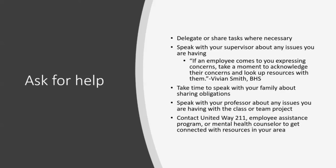Also, I suggest that you take time to speak with your family about sharing obligations. If you've got a lot on your plate, especially since working remotely or learning remotely can cause tasks to take a little bit longer sometimes to accomplish, then maybe there are some chores around the house that your family could help you with.